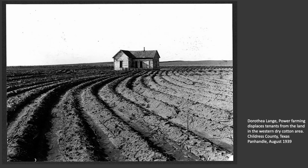So the photographers are capturing these images of plowed out fields, these ravaged farmscapes, where through a combination of forces, people are being driven off of their land because they can't grow enough to make ends meet any longer. And the sharecroppers who are left to live on this land have got nobody to work for any longer, so they have to hit the road. There's a lot of desolation in these photographs.